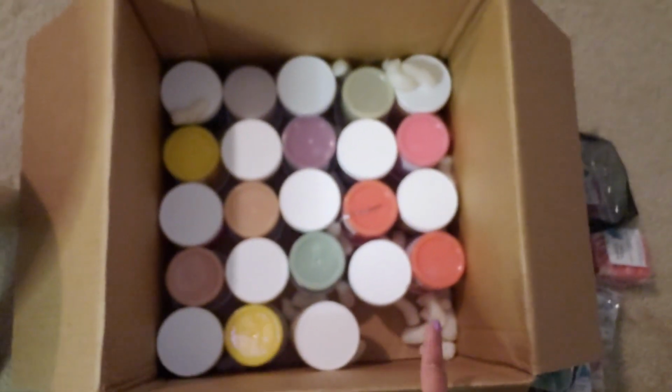I gotta show you this. This is so aesthetically pleasing. Look how they package this, like that pattern with the lids and the scoops. So beautiful.